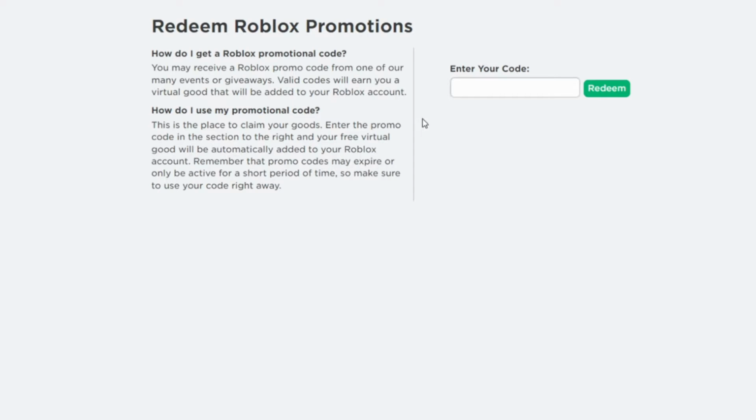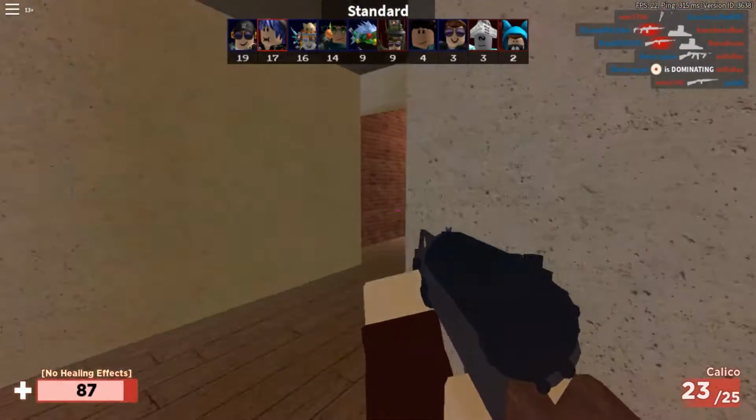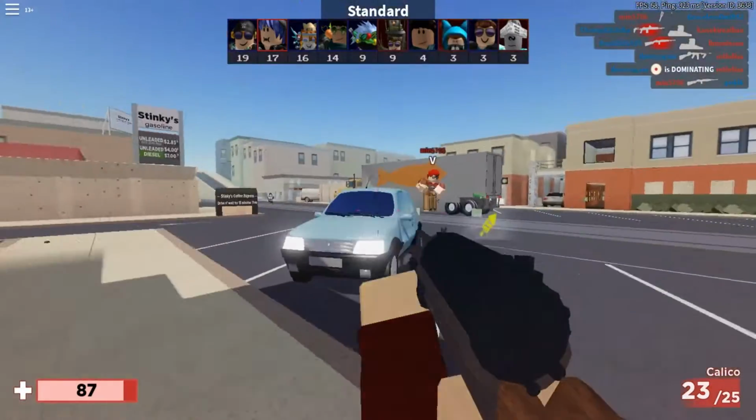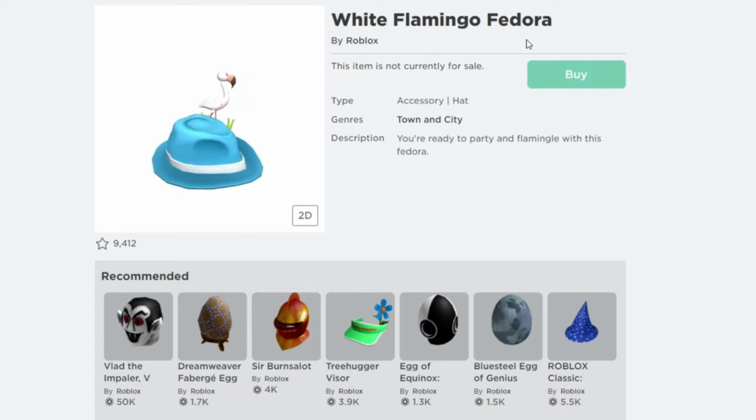To begin, go to the Roblox official website and sign into the account in which you want to redeem the code. Go to the Roblox official redemption page. A box will appear on the redemption page. In the dialog box, enter any valid promotional code. Click the Redeem button. If your promo code is valid, you will see the message "Promo Code Successfully Redeemed." Now go to your Roblox account and check your account inventory for your redeemed item.